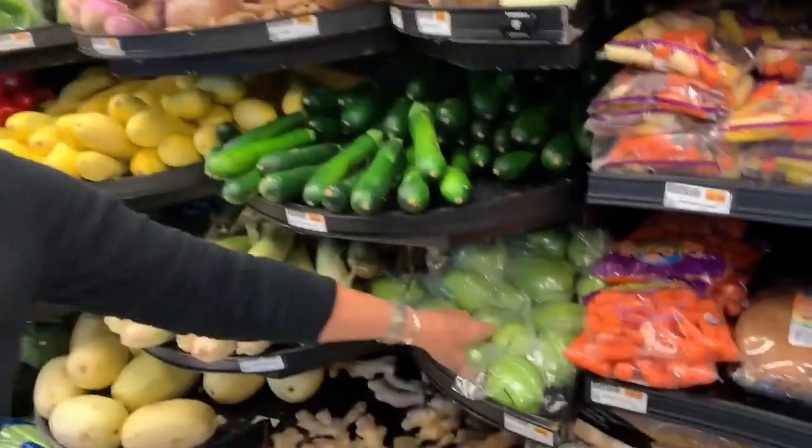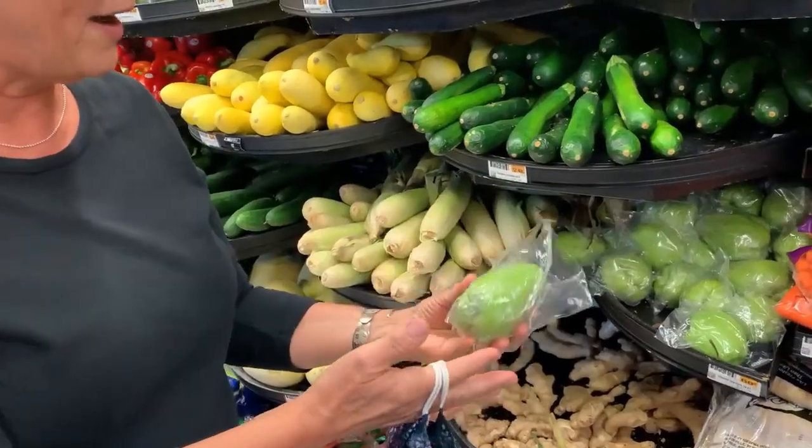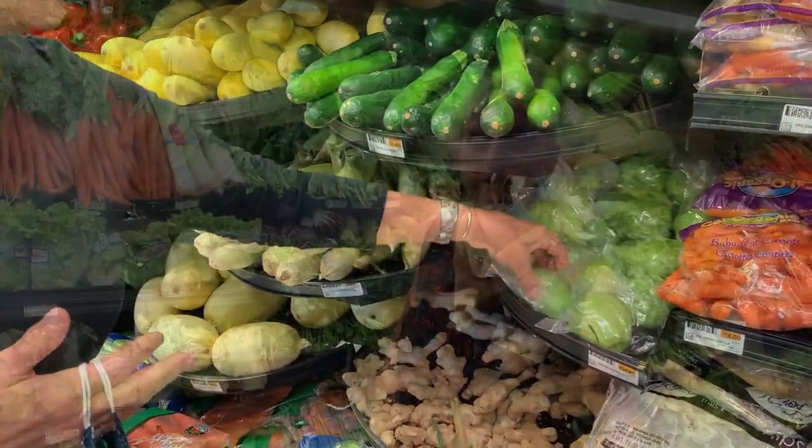And then here's the mirliton. We grow this in Louisiana. You might know it as chayote or alligator pear. But again, another one of the squash or cucumber family that is good stuff.